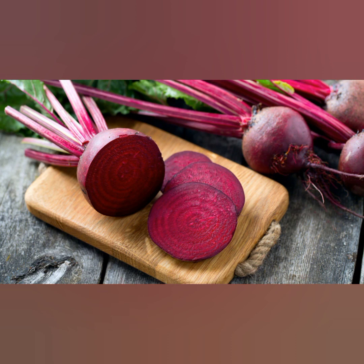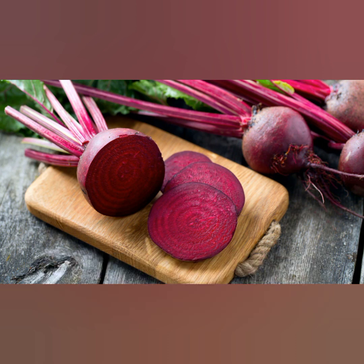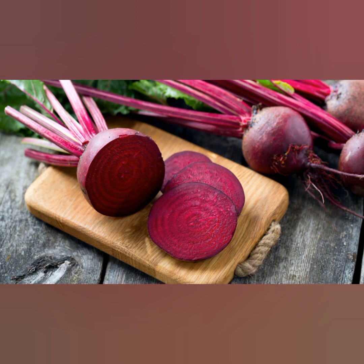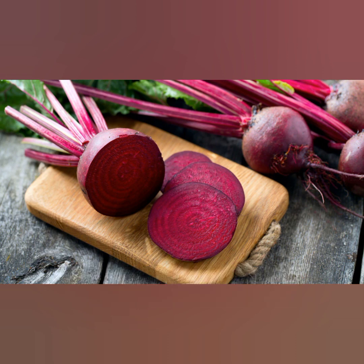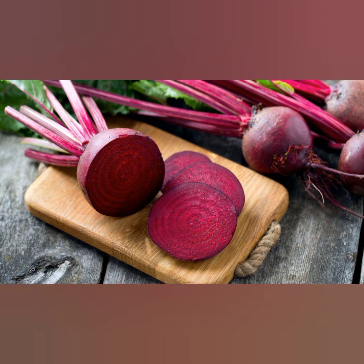But please, this is not good for those people with low blood pressure because this also reduces your pressure. So if you have high blood pressure, this is also one of the remedies you can use. This is also not good for children, but it is good for those people who are pregnant and have high blood pressure or they are anemic. But please, if you have children, you cannot give them this one. This is not recommended for them.